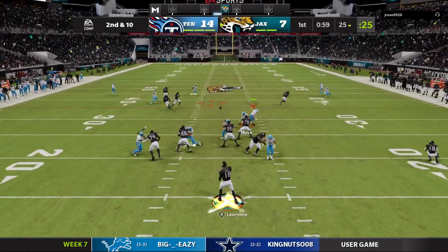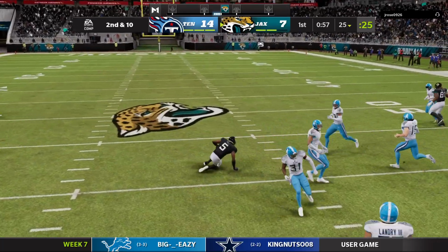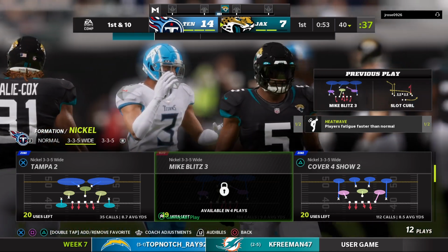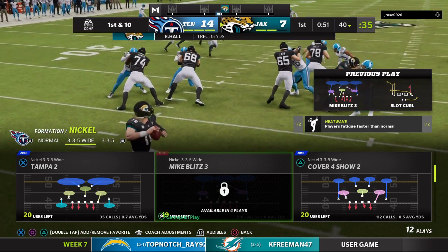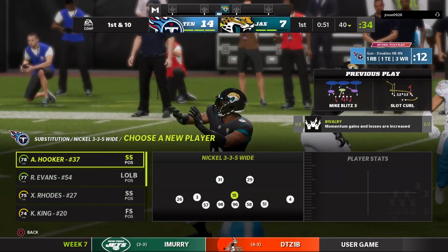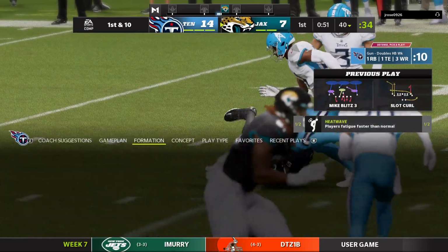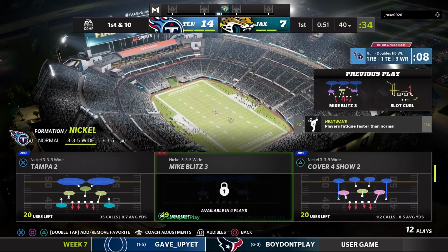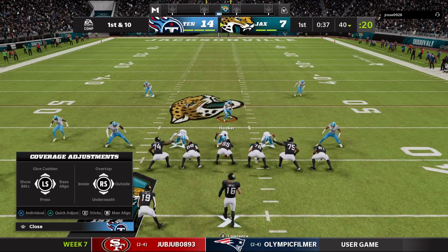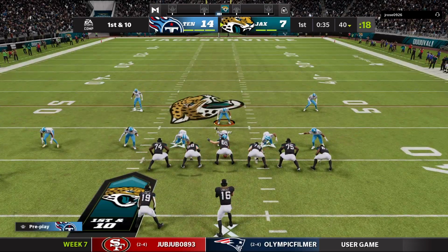Again on 2nd and 10, it's Lawrence. And he'll find Hall. And down he goes, but he takes it up to the 40. Well, that certainly has to feel good. It's not all the time that the play caller should get all the credit. Sometimes I think in the huddle, the quarterback just says, hey, who's going to make a play for me? I just need something right here. And the end result there, nice first down. Drive keeps moving.